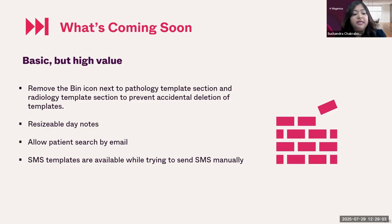After the release of the SMS Automation Manager last year, we heard from our users that since they are now able to create specific templates for specific appointment types, it will be valuable to make those templates available when practices are sending the SMS manually. It's really overwhelming for us to know that so many practices rely on sending the SMS manually. And the general feedback is that if we get those templates available, that will be super valuable for our users. So we will be working towards making those templates available when sending the SMS manually also.